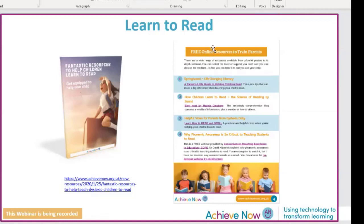And this is one of the pages from this ebook. For me it's very clear, but I don't think Zoom gives you the quality. So just download the ebook, it's free. But this one is online resources to train parents on how to teach reading. Because just because you can read no problem doesn't mean you're the best person to teach your child to read, or that you'll even know how. So these are great free training for parents that you can do anytime. And I would really recommend them.